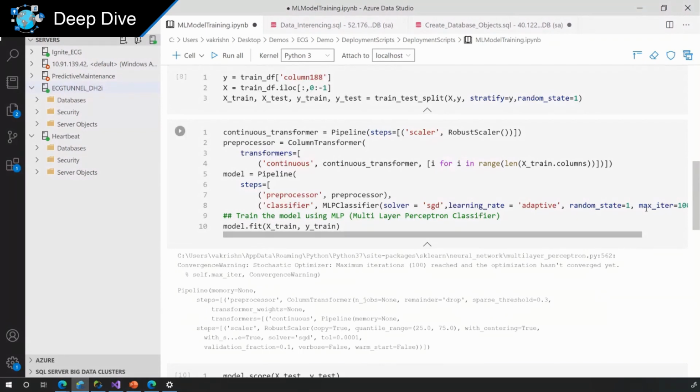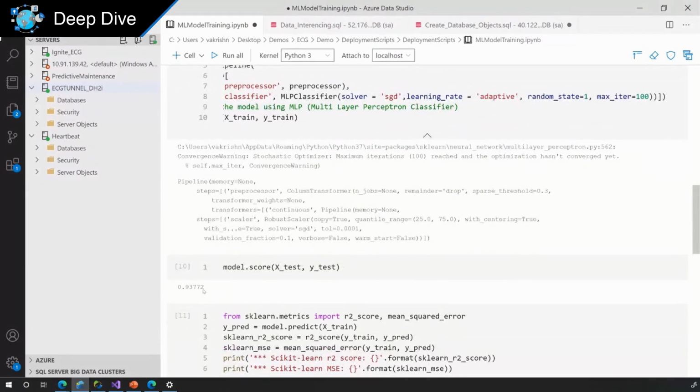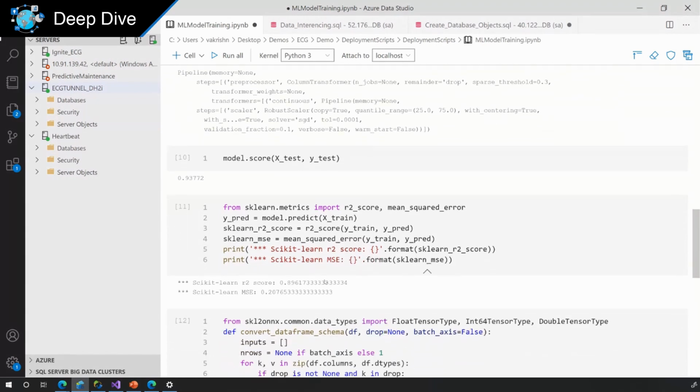I have actually taken about 100 iterations. You can run it more than 100 iterations as well. The higher the number of iterations, the more accurate the score is. So for me, the model score is around 93%, which is good enough. And then I just run a couple of other scores, such as the root mean square and the MSE to see if the scores are good.